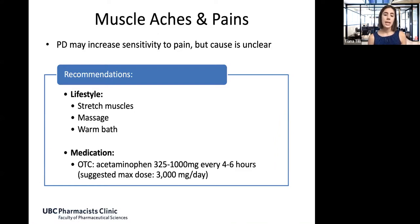What I recommend is that you don't use more than 3,000 milligrams or 3 grams of acetaminophen a day. And this is from all products. So if you're using acetaminophen regularly, and then you also get a cold and you take medications for that, just make sure that those medications don't also have Tylenol, because you can accidentally exceed the daily dose maximum if you don't realize that.